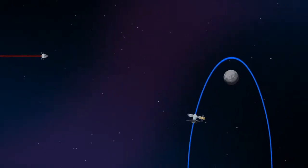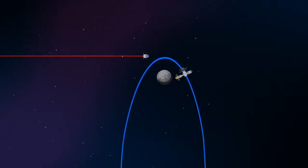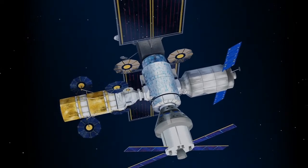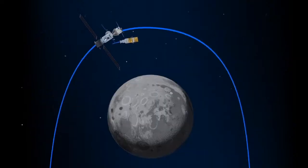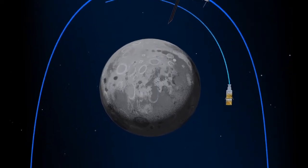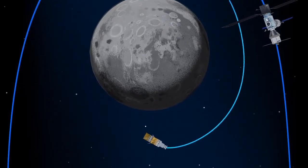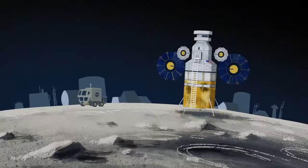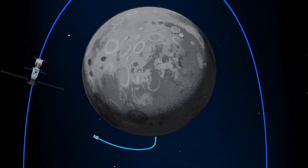Returning to our crew as they approach Gateway, the Orion must match the elliptical orbit of the station in order to successfully dock. Once on board, pre-selected crew members transfer to the lunar lander, while those assigned to Gateway remain on station. The lunar lander system itself is built for three unique steps: descending from the halo orbit of Gateway down to a low lunar orbit, descending from low lunar orbit to the surface, and once the lunar mission is complete, launching from the surface of the moon and ascending all the way back to the orbiting Gateway.